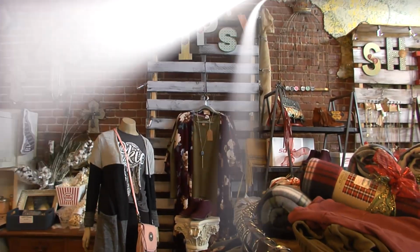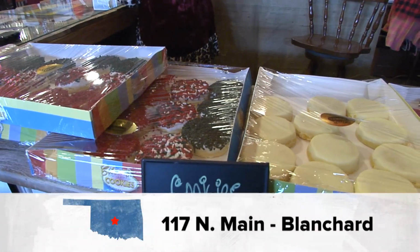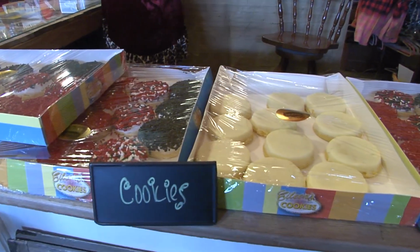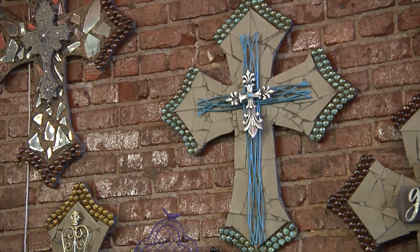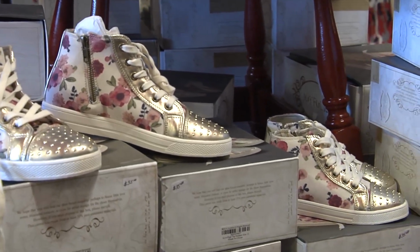A huge thank you to the folks here at the Cottage on Main in Blanchard for hosting us this week. A reminder, you'll find them right here on Main Street in Blanchard. It's an adorable boutique where you can pick up Eileen's cookies, and they take custom orders on these cute crosses too. They're open Monday through Saturday, closed on Sundays.